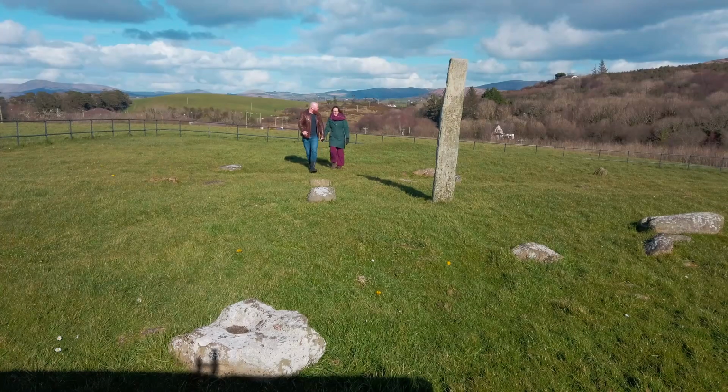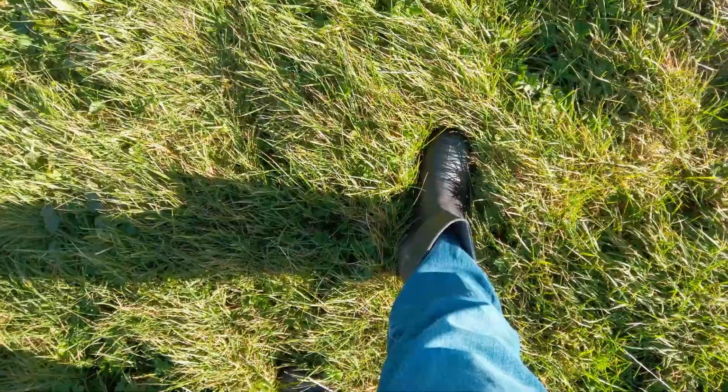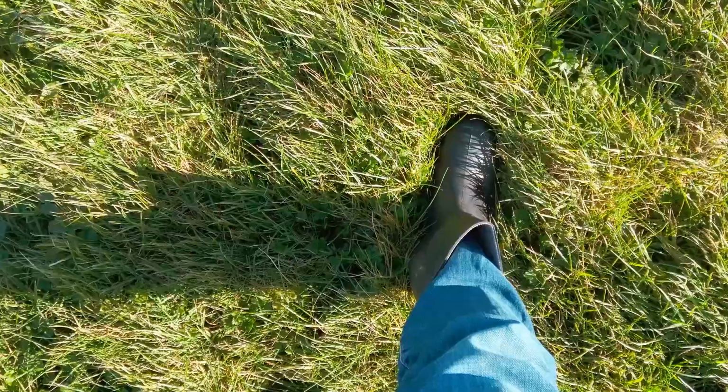So for today we are going straight through a cow field. That means wellies and wellies all the way. And stick around to the end of the video, because then we'll be going into something that might cost you a lot of money. But that's for later.